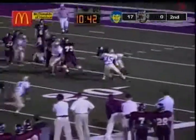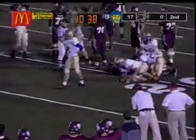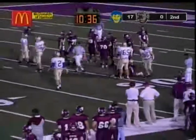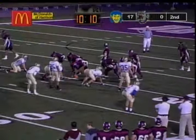Hand it off to him. He cuts back, but there's Holtby waiting on him. Nice job of the Goblins. Holtby, Gomez. I thought that little Caleb Frazier, 25, played a great game at linebacker.